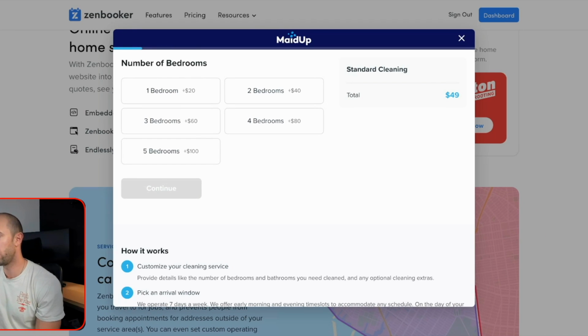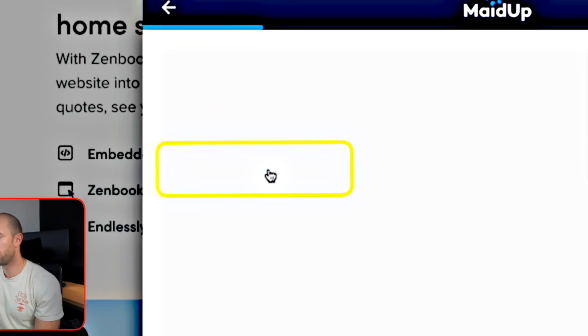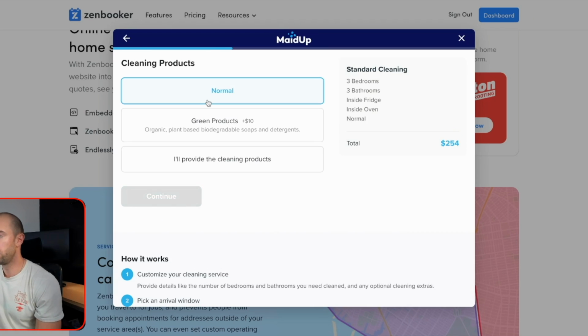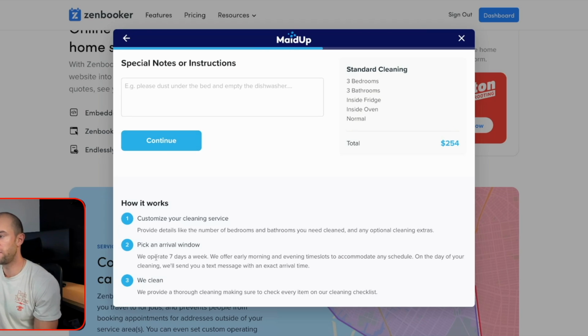So you see in this example here, for a cleaning business, you can pick the number of bedrooms you have, the number of bathrooms, and any add-ons, and the price over here is adding up as you do that. You can completely customize it with any questions or details you need from the customer.